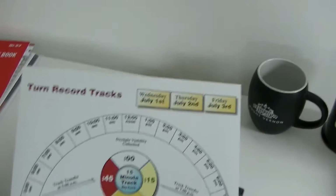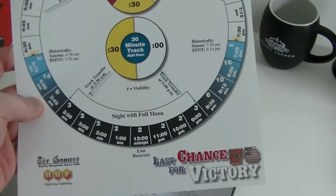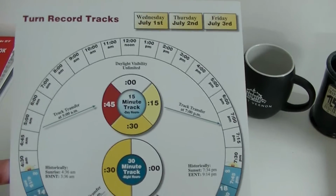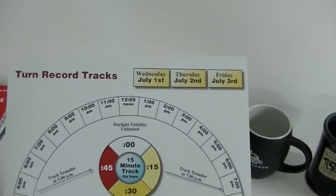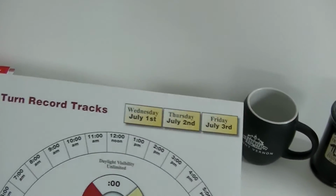Turn record tracks. If you've played the Brigade series or whatever, you're used to seeing a similar track to this, usually not in a circle, with the same kind of coloring on it for the day and night turns. Used to seeing that right on the map. Here, it's a little too big and complicated, probably better to be out on its own sheet. So I think it's a good call there, and it's good, nice card stock.